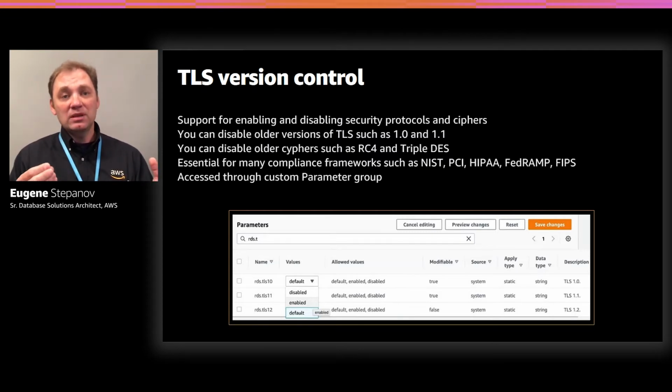And it is important because now you have the ability to essentially pick TLS versions and the cipher versions and enable and disable them. So the most common use case for this is, say, disabling older TLS versions like 1.0, 1.1. You can just log into your parameter group, disable those versions, and from that moment on, those connections will be rejected. And you can do the same for older ciphers like RC4 and triple DES. Great feature. Please check it out if compliance is something you are curious about.